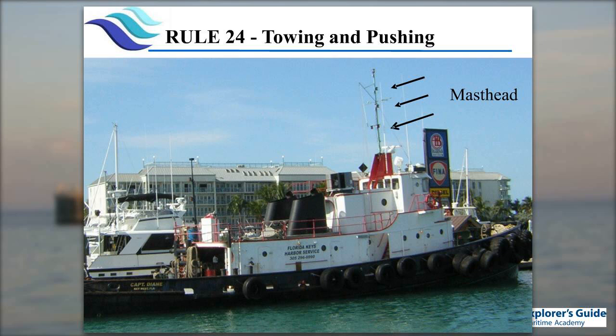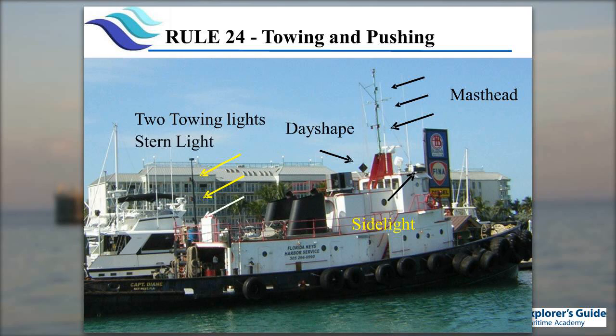Okay, here's our tugboat again. We have our 3 masthead lights. First one says power, second one says tow, third one says big tow, 200 meters or more. Side lights are day shape, and on the stern we have our 2 yellows, 2 towing lights, and the stern light. So again, when we're coming through on stern tows, inland or international, we still have the yellow over white. It does not change.